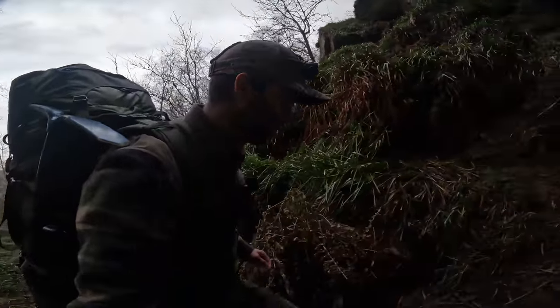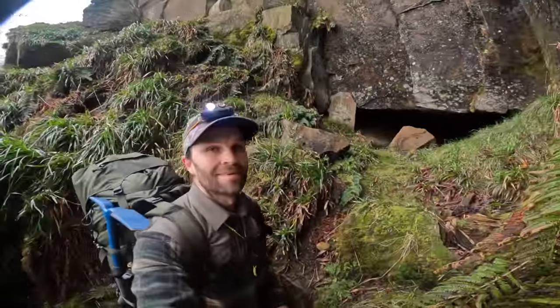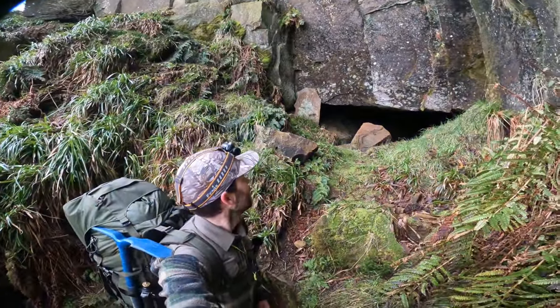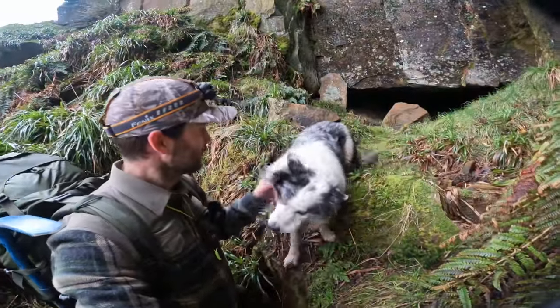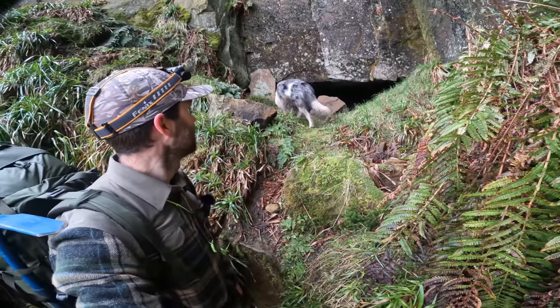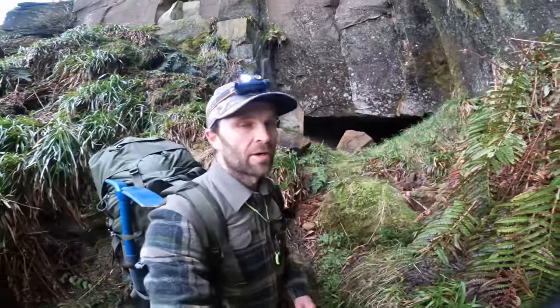Yeah, this is it. Just that little slither there. That's my cave for the night. Hey, Blue. Is it safe? Can we come in? Go on then, go check it out. No, no, go on, get on. Go on. If he's happy going in, then so am I.